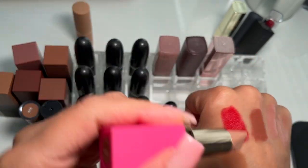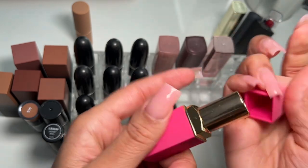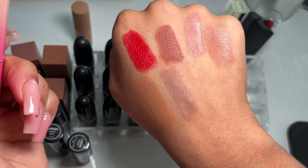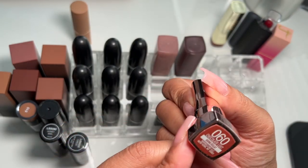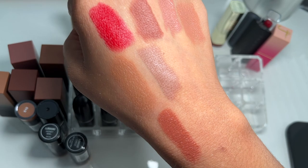I bought this one from, what is that? Juvia's Place. Really pretty muted nude color. This is Maybelline's Chocolate Lust. And they kind of smell funny. I'm good.